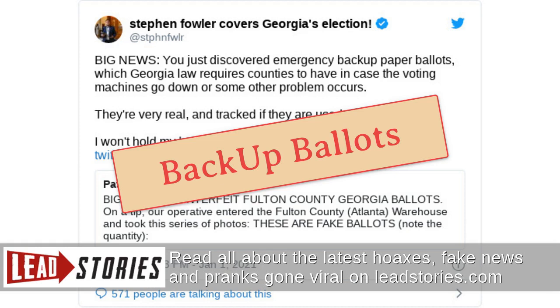End quote. Georgia journalist Stephen Fowler quickly pointed out the false claim on Twitter, quote, "Big news, you just discovered emergency backup paper ballots, which Georgia law requires counties to have in case the voting machines go down or some other problem occurs. They're very real, and tracked if they are used. I won't hold my breath for this to be deleted, though." Stephen Fowler covers Georgia's election, January 1, 2021. End quote.